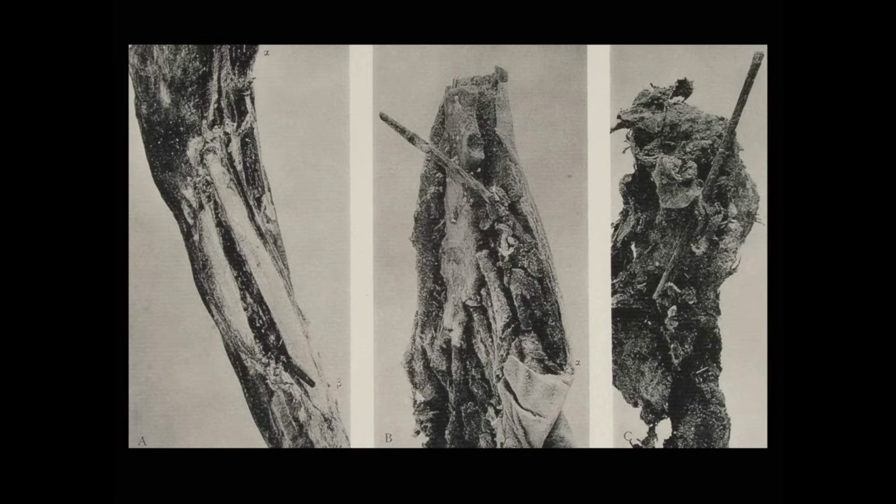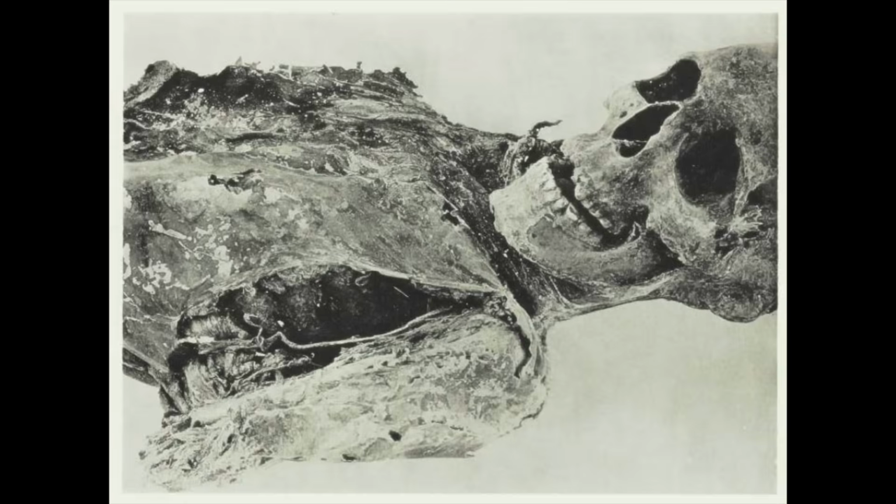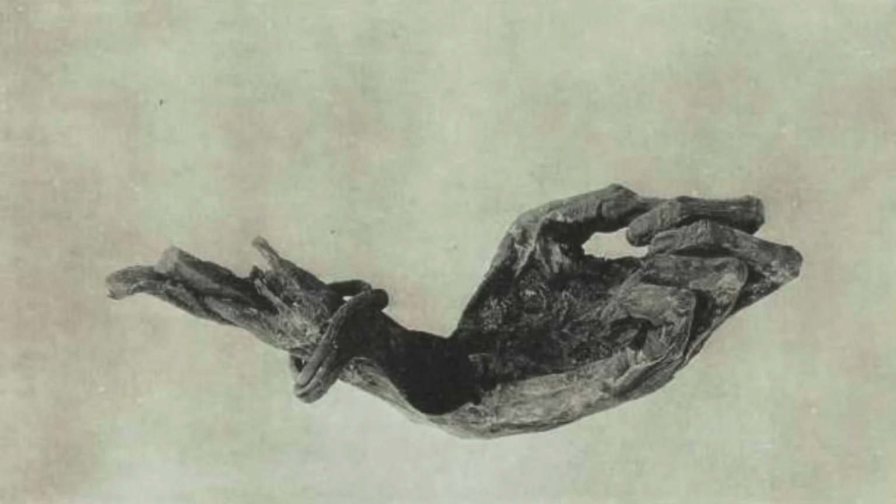All of their bodies show evidence of violence, and many were killed with arrows, maybe fired from the battlements of a city they were besieging. At least 6 of the men still carried the traces of being picked at by vultures, showing that they had lain on the battlefield for quite some time. They were also buried with military equipment like archers' wrist guards, one of which was still wrapped around the wrist of its owner.